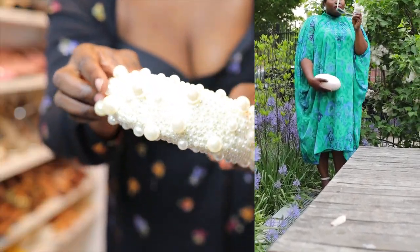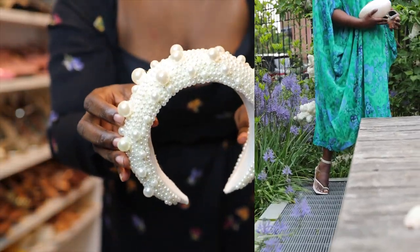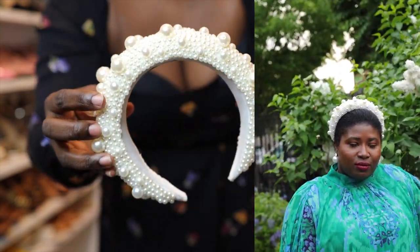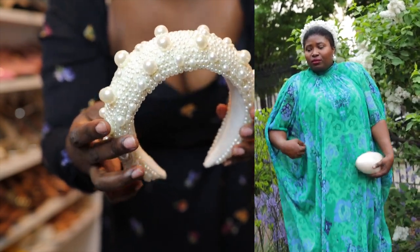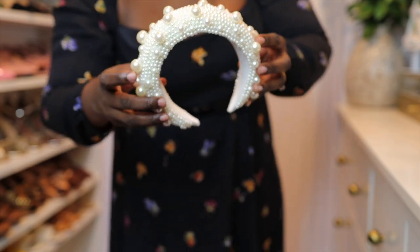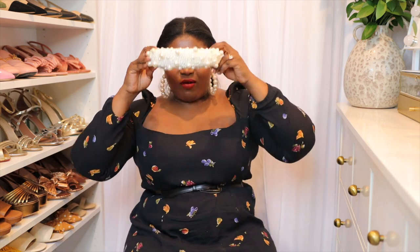Next one is the proper topper. This is for the gal who wants to look like a queen, feel like a queen. And I got this on Etsy. I was actually eyeing something similar from a British brand, and it was $500. And I was like, I can't spend $500 on a headband like this. So I found some of these on Etsy, and this one, I think it was on sale, so I got it for $39. But ready? Look at my outfit. And then ready for it? Yes.